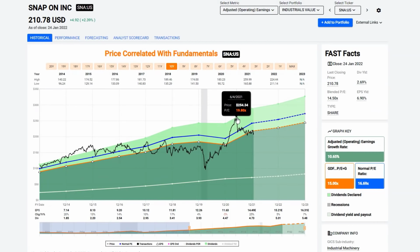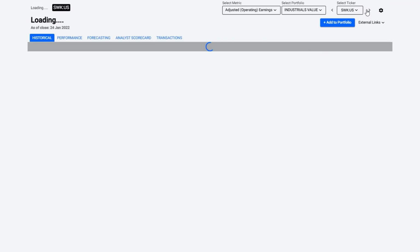And again, you can see the effect of overvaluation is something important. These were not good times to be buying the stock. These were good times to be buying the stock, as it is with all stocks.